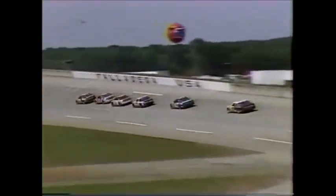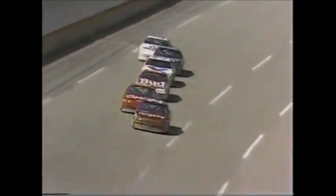Here's Mark Martin looking to the inside of Morgan Shepherd and pulls back into line. Davey Allison has dropped all the way back to sixth position. It looked like that was one of those old hand signals from Morgan Shepherd to tell Mark Martin, let's go. And Mark pulled down to go with him, but Morgan said he didn't have enough momentum going, so he backed up behind Terry LaMonde. Bill Elliott runs second, trying to pass Ken Schrader for the lead.